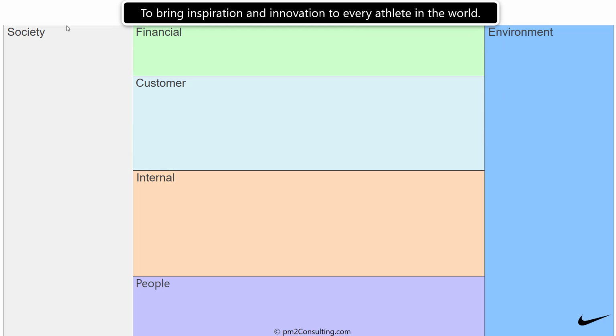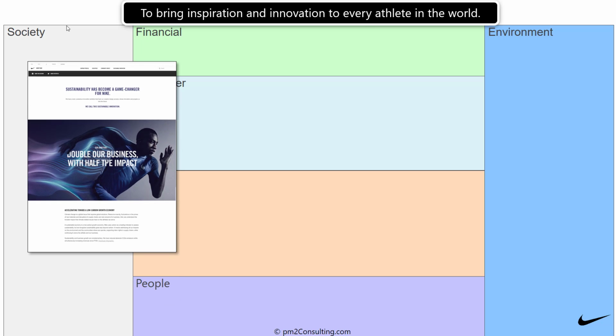So, overall, their mission statement is to bring inspiration and innovation to every athlete in the world. And then we can take the existing strategy documents, and we've done this for many organizations. We could do this for yours as well, and extract the core objectives. So, for example, in this case, they're clear. They want to double our business with half the impact. So we're going to put that up as the financial goal.